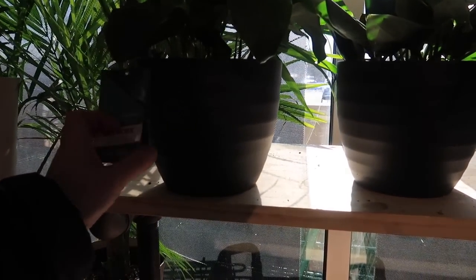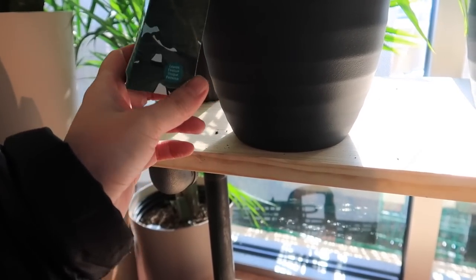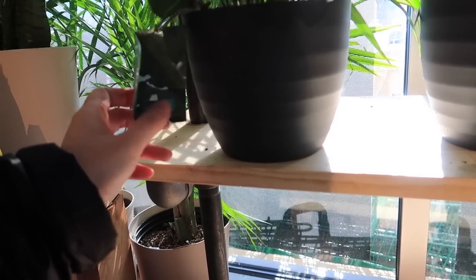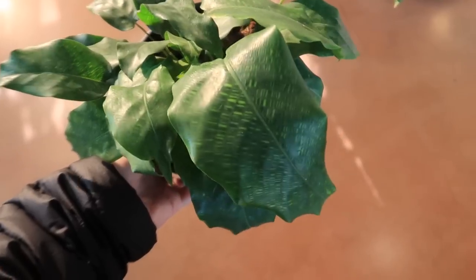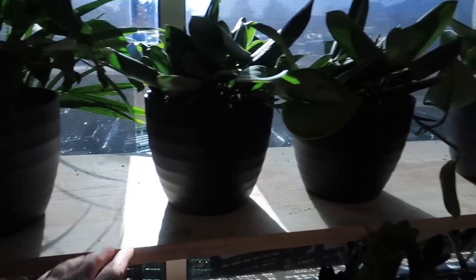What's this? I feel like this is hard to find. Network Calathea, PP0005, propagation prohibited. Oh, that's interesting that they put that, because that means it's trademarked, right? And as long as it's trademarked, you can't propagate it. Interesting. Calatheas. Sorry, I just skipped over all the information. Yeah, that looks nice. I think you were actually able to get this during the summertime at Whole Foods. I think I missed it because I didn't really go anywhere during the summer. Oh, it's back, but you can't see anything.